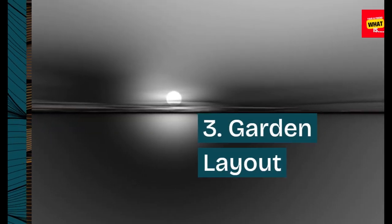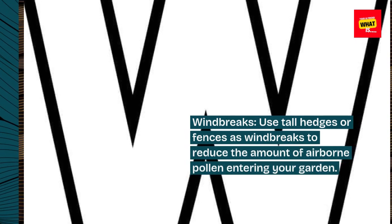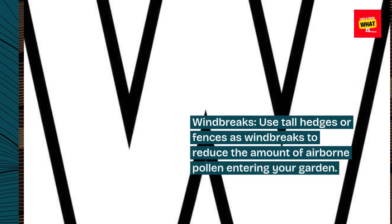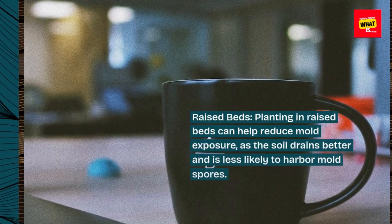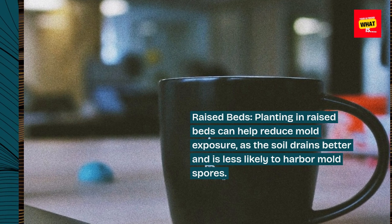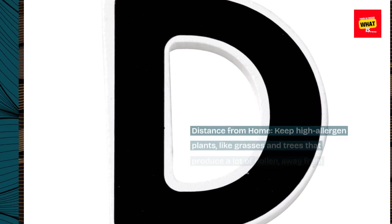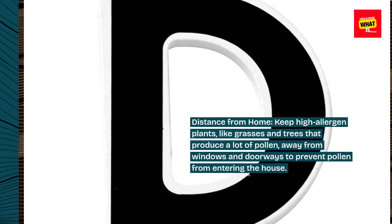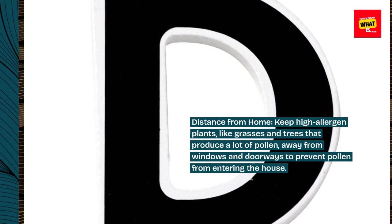3. Garden layout. Windbreaks. Use tall hedges or fences as windbreaks to reduce the amount of airborne pollen entering your garden. Raised beds. Planting in raised beds can help reduce mold exposure, as the soil drains better and is less likely to harbor mold spores. Distance from home. Keep high allergen plants, like grasses and trees that produce a lot of pollen, away from windows and doorways to prevent pollen from entering the house.